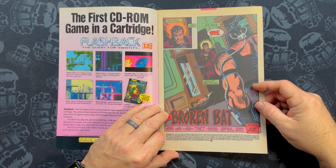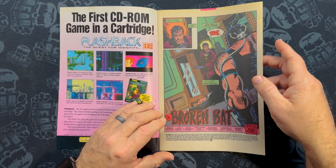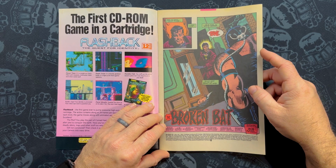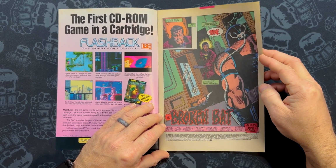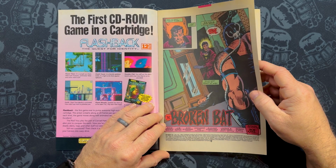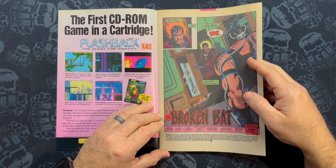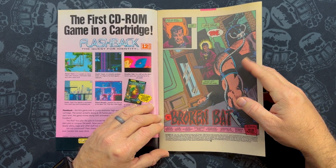And we pick right back up. Jim Aparo back on artist, Doug Moench on writing duties. And this issue, if you just picked up this book, does a decent job of catching you up to speed on what's been going on with Batman. But if you compared this to the big climax of the death of Superman with Doomsday, the fight here isn't much of a fight. I mean, Bane's plan has worked to perfection. He has worn Batman out.